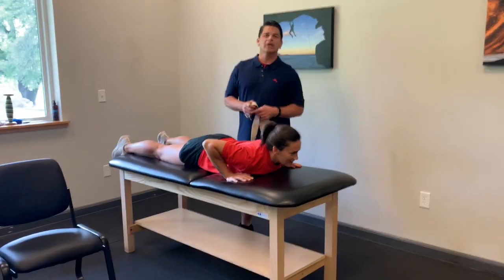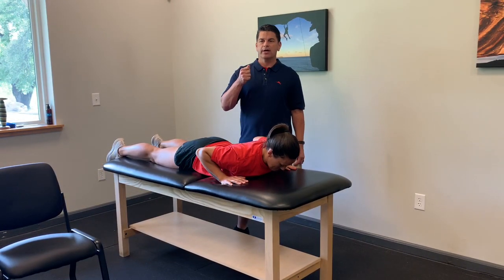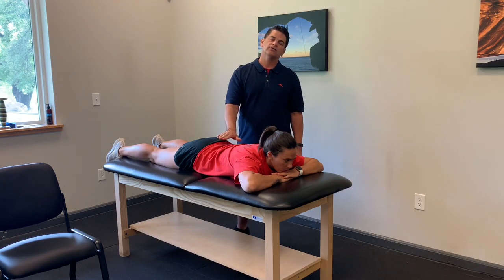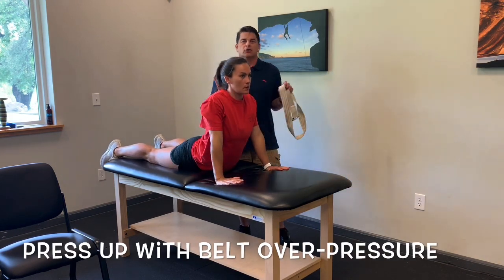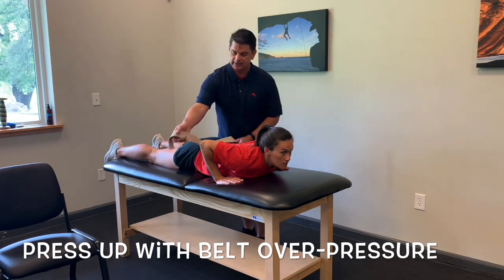So now we're gonna show you how to progress the press up. The reason we have to do this with pilots is they're requiring so much force. I have to have a stronger stretch to get to end range. How far do I want her to go? As far as she physically can go. So she'll do a press up. So that's her own pressure. I'm not helping. Go down. This is how to progress.